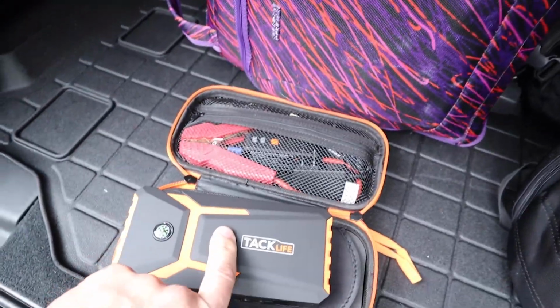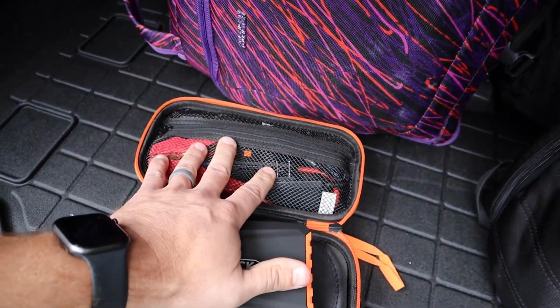I like it. I'll have the information for this in the video description. It's just nice to have that added protection in case you're out in the middle of nowhere and your battery dies. Because it does happen, guys. Happened to us. Brand new Jeep, but dead battery.